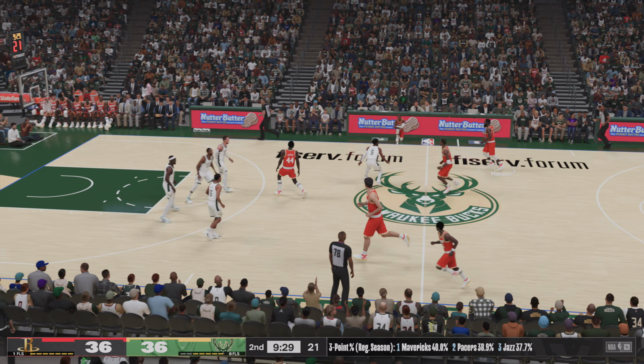Pass to Lillard. Lopez left side. Back to Middleton. The Bucks working the ball around. Lopez outside. Four on the shot clock. Over Elijah Wan. Lopez, no luck. Harden outside. From deep three-point land. And so the Bucks take the win.